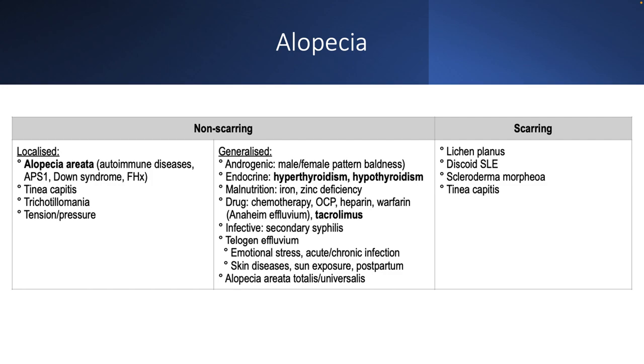So localized is most of the time alopecia areata, which is associated with autoimmune disease and autoimmune polyglandular syndrome. Usually they will have family history. So actually for this scenario, it's also quite helpful if you're able to ask any family history of hair loss as well. So it may actually give you a clue of alopecia areata if there is. Tinea capitis, yes, especially patients on fluconazole and immunocompromised. Trichotillomania, you did mention that, but she was not that depressed yet. And then pressure, not much.